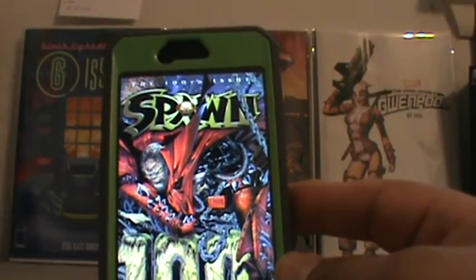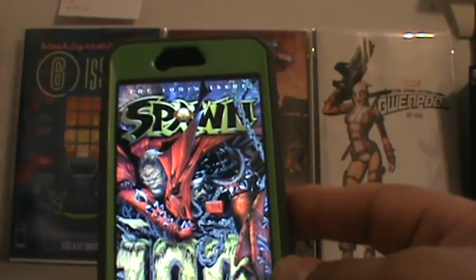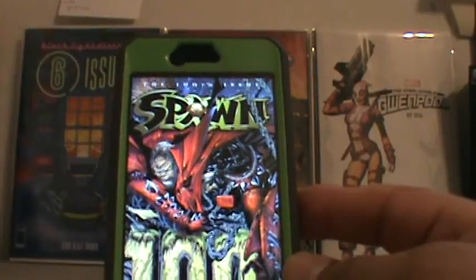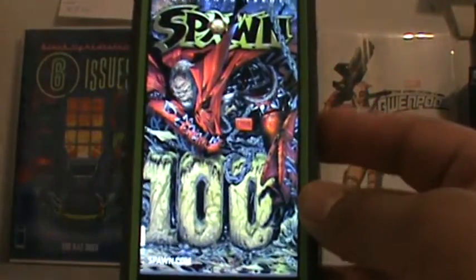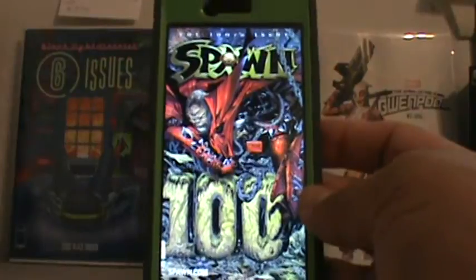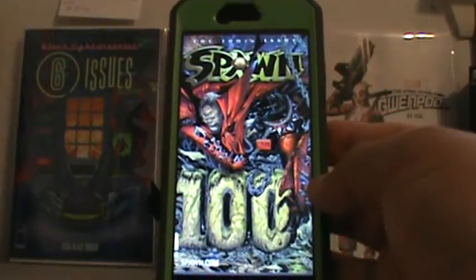So if there's anything that you're looking for that you weren't able to get, or maybe even some of my old comics, let me know if there's a comic that you're willing to trade for, but also give me a sale price, because if I don't have anything that I can trade you for, hopefully maybe I can pick it up for a good price.